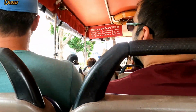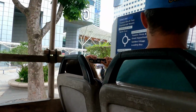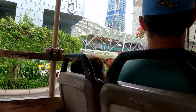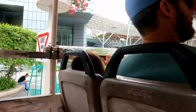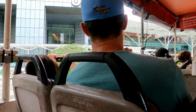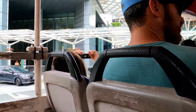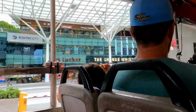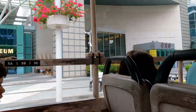Take a look at this building here with the number 5. This is tower number 5. Next to it you have number 1, number 2, number 3, number 4. The 5 towers, 5, 1, 2, 3, 4. And on your right here, this is the fountain of love. It is in the Guinness Book of Records as the world's largest fountain.